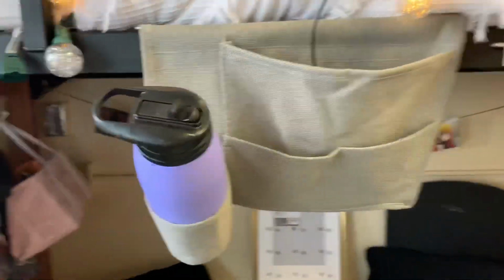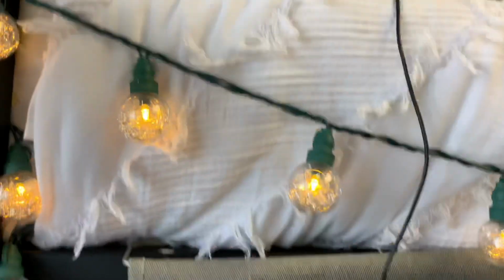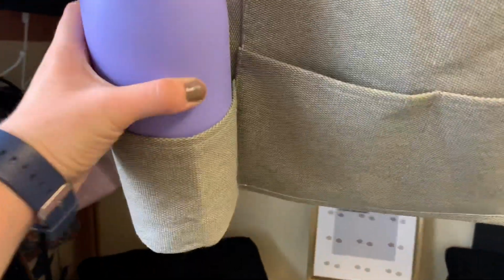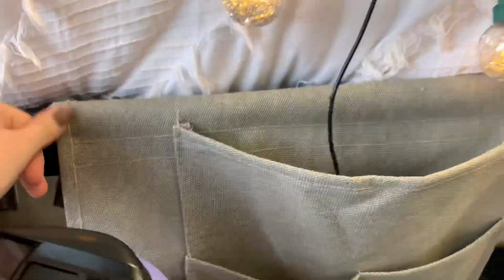This thing has been my lifesaver. I put my charging cords in here when I'm about to go to bed, where I can keep my phone up there, and it holds this humongous water bottle. I got it from Amazon, and it's pretty sturdy. It was only like $9 from Amazon.